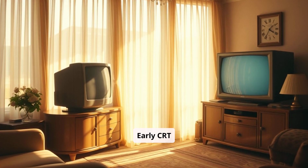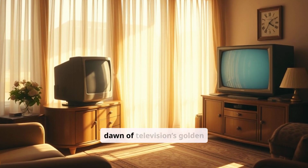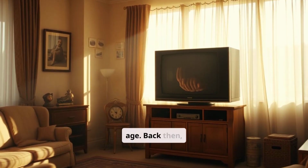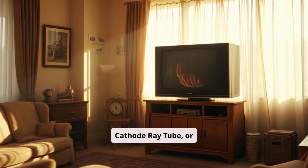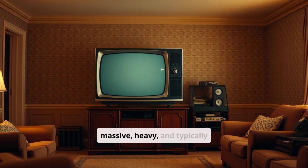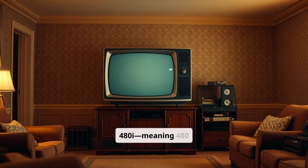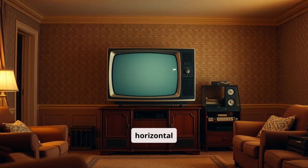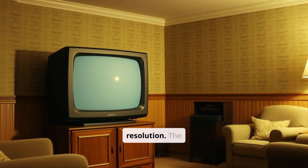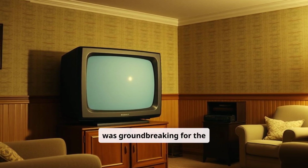1950s, early CRT televisions. In the 1950s, the world saw the dawn of television's golden age. Back then, cathode ray tube, or CRT displays were the standard. These TVs were massive, heavy, and typically black and white, with resolutions around 480i, meaning 480 horizontal lines of interlaced resolution. The technology behind CRT TVs was groundbreaking for the time.